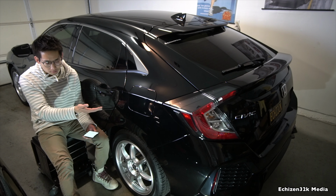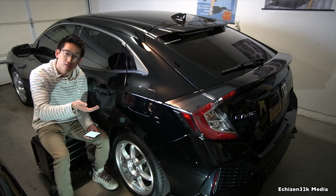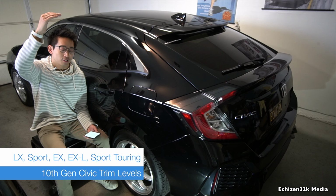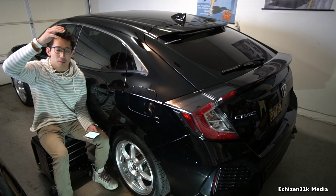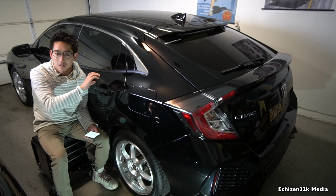And this is a hatchback model, right? So there's a bunch of trims. We're talking about the 10th generation Civic. There's a Sport trim, an EX trim, an EXL trim, and I believe Sport Touring, which is the highest model. It's the more sporty one with the exhaust note and a slightly different suspension setup. But this is the EXL, where the L stands for the luxury model.